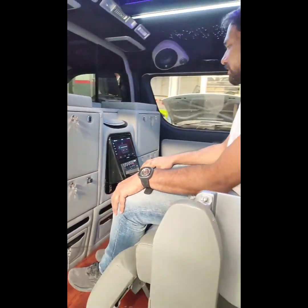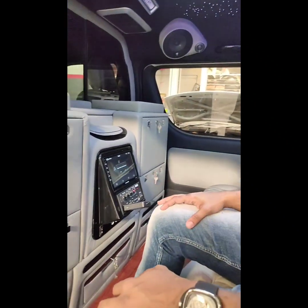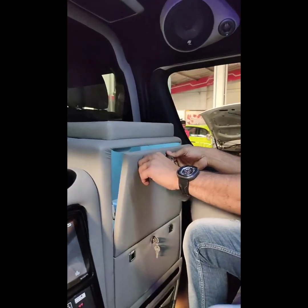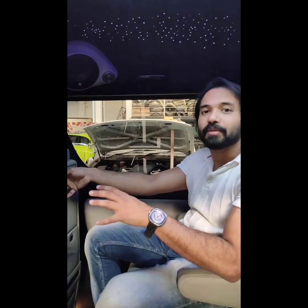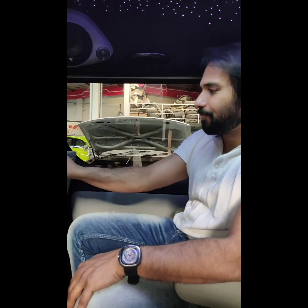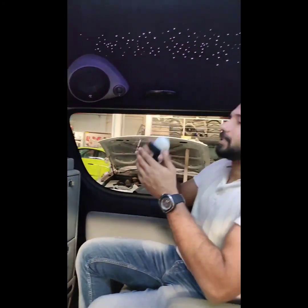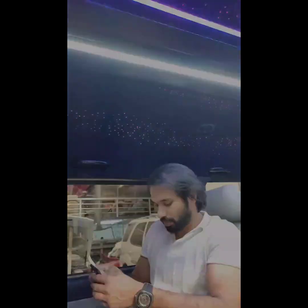We have a public addressing system. Every compartment has locks as requested by the Swamiji. This particular vehicle belongs to a very eminent Swamiji in the country. These lights again, the star light, you can control it via the remote. Change it to any color you want.